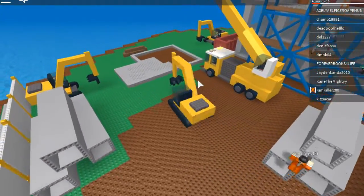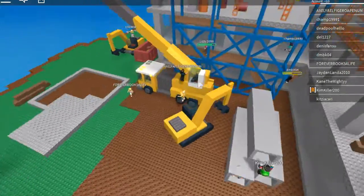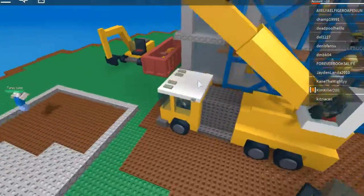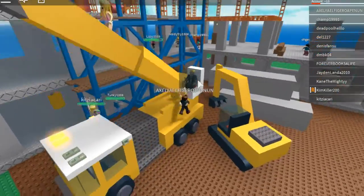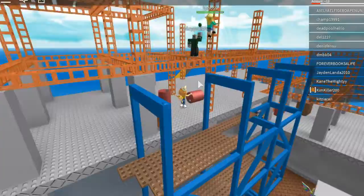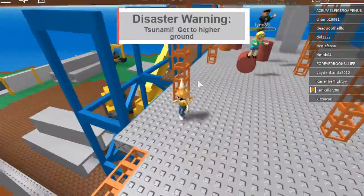Alright, so we're in the map, and look what I found. I want to get in that one, though. Oh, I can't drive it. Why can't I drive it? That's annoying. Okay, I'm just gonna... Parkour skill. Yes. Okay, how do I get up there?